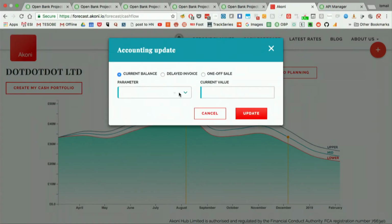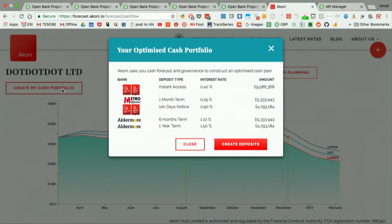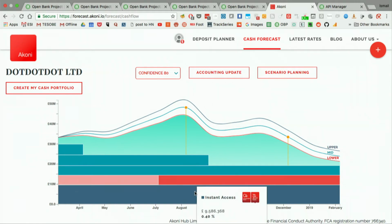Now, on another note, we have Akani. If you could go back to the laptop, please. So Akani is a smart management application for SMEs, smart cash flow management for SMEs. And it's taking transaction data from Open Bank Project APIs, combining it with other data from the market, and it's predicting cash flow, the forecast, and so on. And you can update data to help you do this. So these are just two applications which were very, very easy to connect to core banking systems.